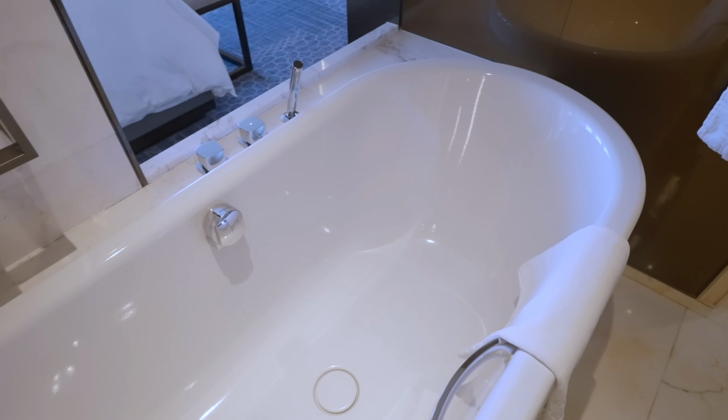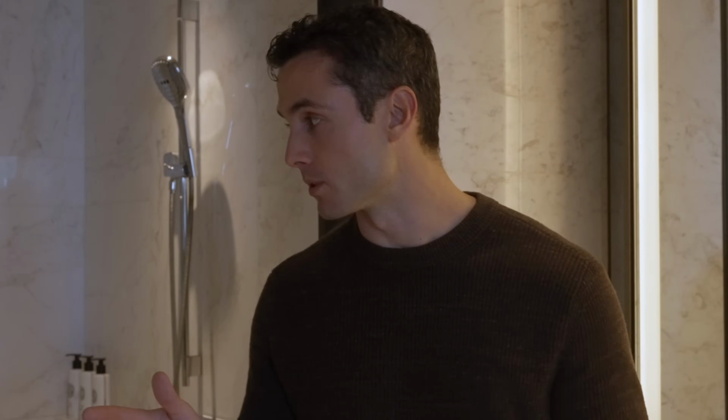Very modern. You have granite, but it's not overly done. It's a nice mixture of different textures and different types of materials that they use in this room in general and in all of the rooms at the Four Seasons, which I really like. You've got a modern Japanese toilet, which is very common in South Korea in general. I'm gonna test the shower now.